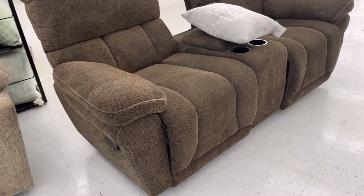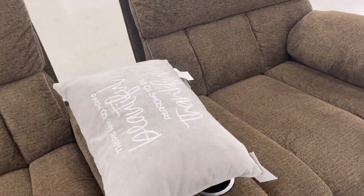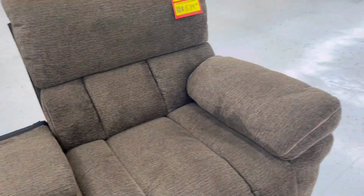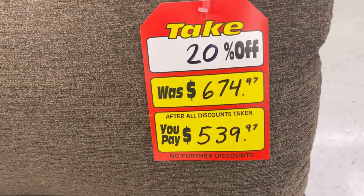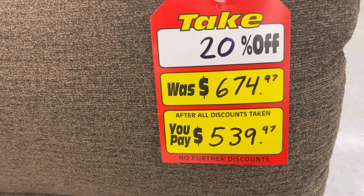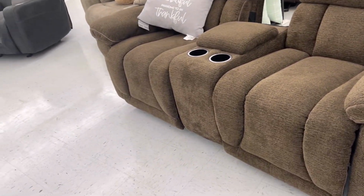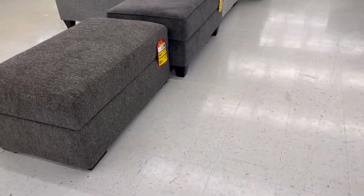Now, so this is another dual recliner. It's like, what's going on with this brown? Everything is brown. Got a little storage, of course. And it's $540 with the 20% off. And, okay, they saying 30% off. That's what all the signs say outside and even on the windows.